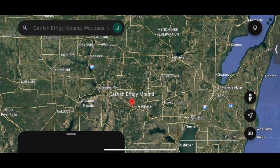So what I'm going to do is just say what mound complex or what mound this is, and then I will play the video that I took, any pictures, and when that's done, I'll come back here and talk about any facts on the sites. The first site I stopped at is a Catfish Effigy Mound in Wapaka, Wisconsin.